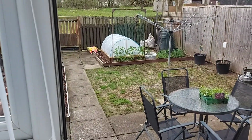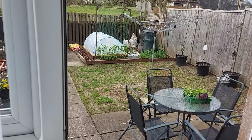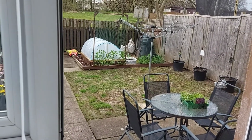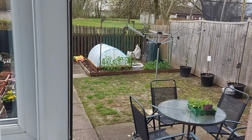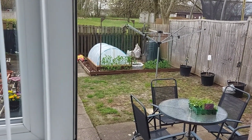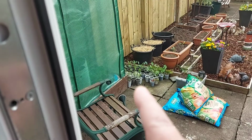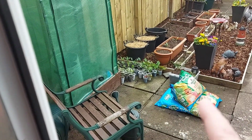In the polytunnel I planted in some of my brassicas, kale, cauliflower, broccoli. I've put some onion, lettuce, beetroot in the polytunnel. I then moved the rest out, put them down there. Basically what you see here is all I've got left out of everything that I had there.